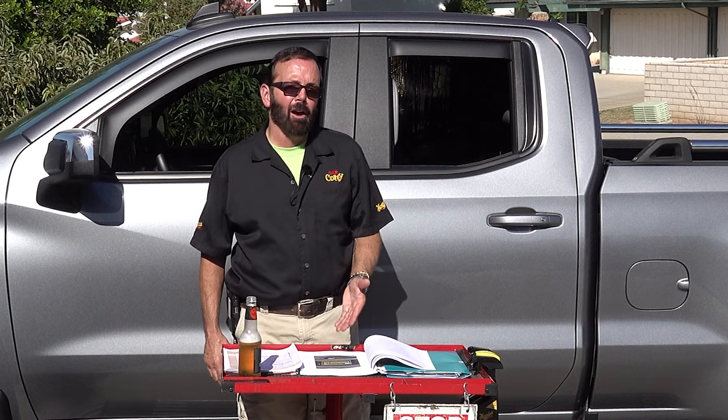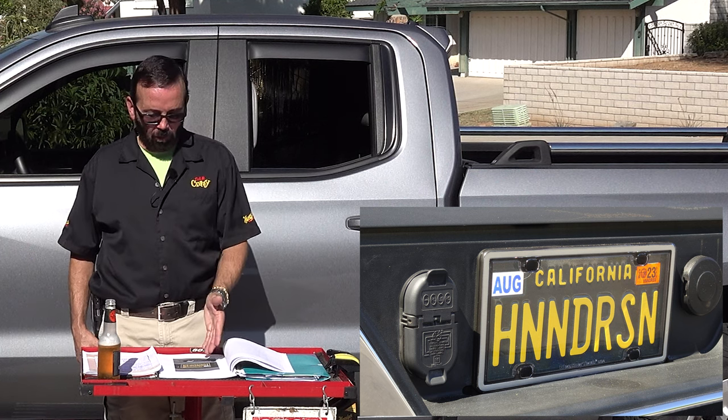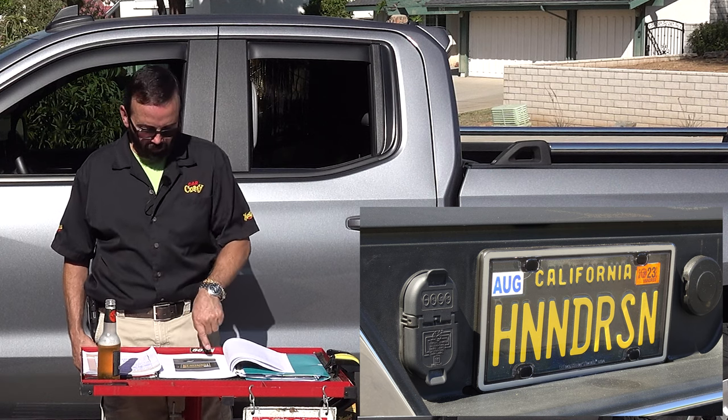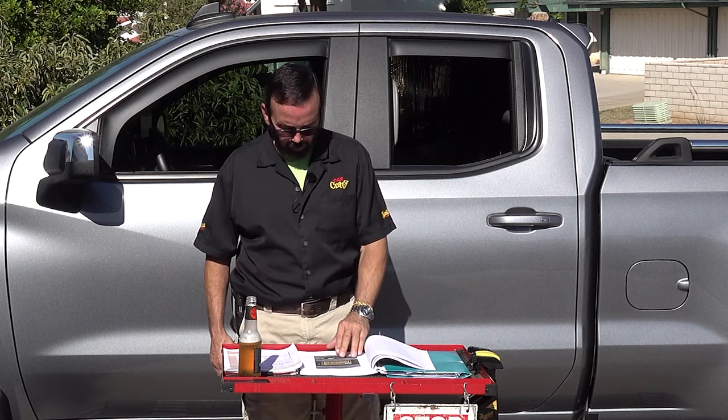Here we have the rear WeatherTech clear license plate frame, $35. It's the same as the front. This is the black one with the stainless steel insert that surrounds the frame. It has a gasket and everything, so it keeps dust and water out.